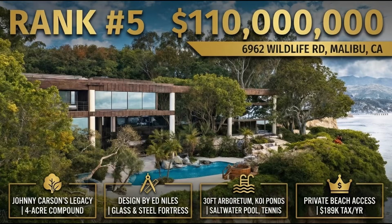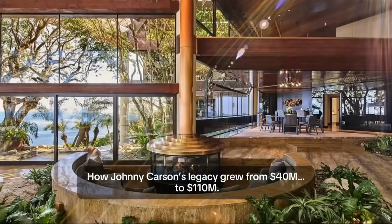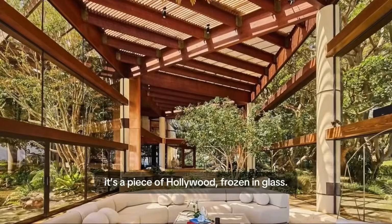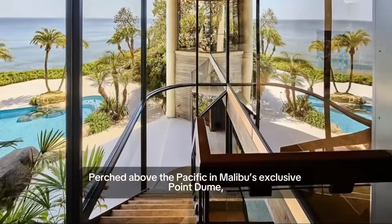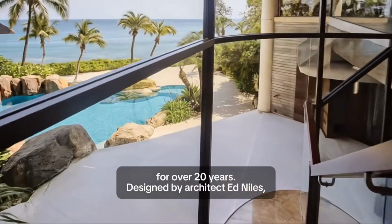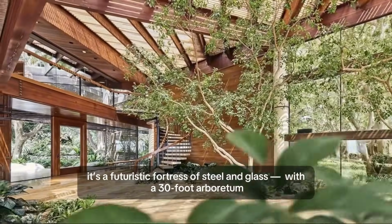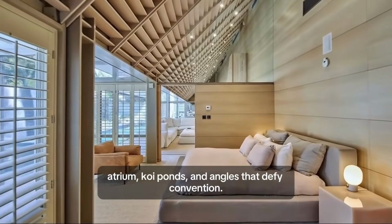Fifth place, $110 million. How Johnny Carson's legacy grew from $40 million to $110 million. This isn't just real estate, it's a piece of Hollywood, frozen in glass. Perched above the Pacific in Malibu's exclusive Point Dume, this 4-acre compound was Johnny Carson's sanctuary for over 20 years. Designed by architect Ed Niles, it's a futuristic fortress of steel and glass, with a 30-foot arboretum atrium, koi ponds, and angles that defy convention.